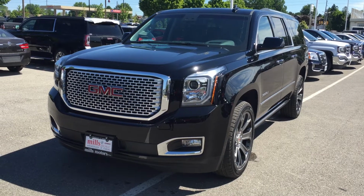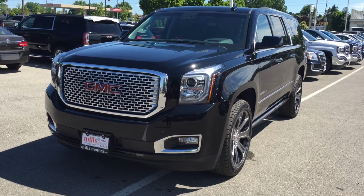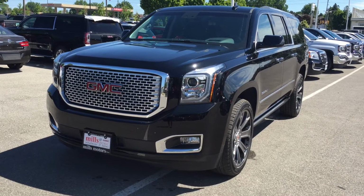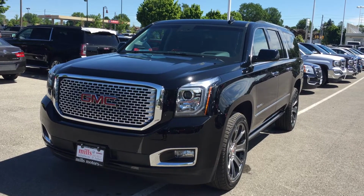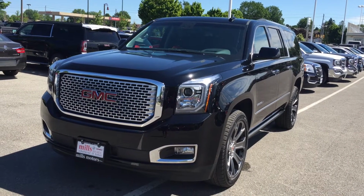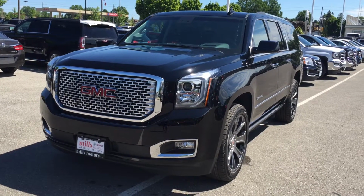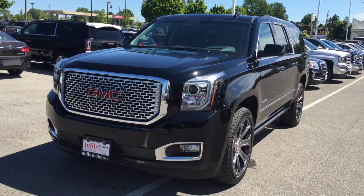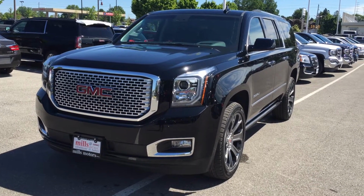Welcome to another beautiful day here at Mills Motors, located at 240 Bond Street East in Oshawa. Today we're looking at the stunning 2016 Yukon XL Denali 4-wheel drive, shown here in the very nice onyx black. Under the hood, it has the monstrous Ecotec 3 6.2 liter direct injected V8 engine with the 8-speed automatic transmission.